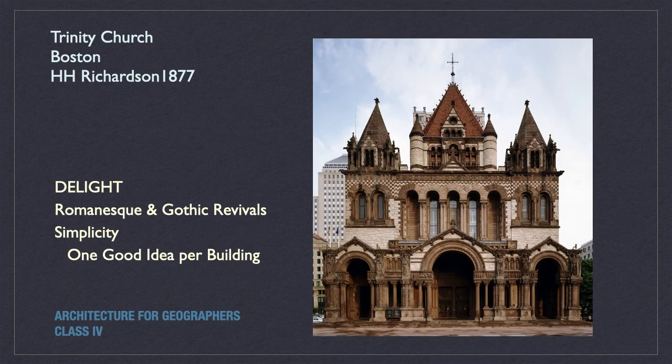Today in our Delights section, we'll be looking into two historic revivals popular in the U.S., the Romanesque and the Gothic revival. And we'll also take a little quick foray into one of my pet peeves, the idea of simplicity and having one good idea per building.